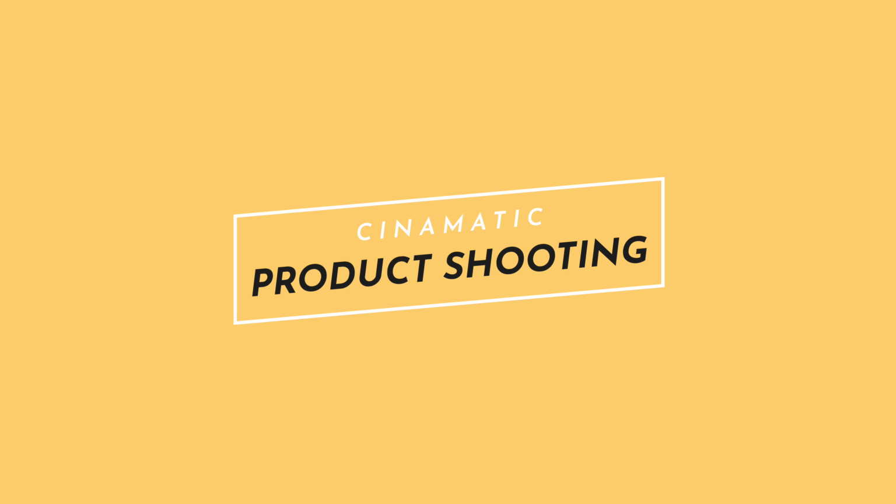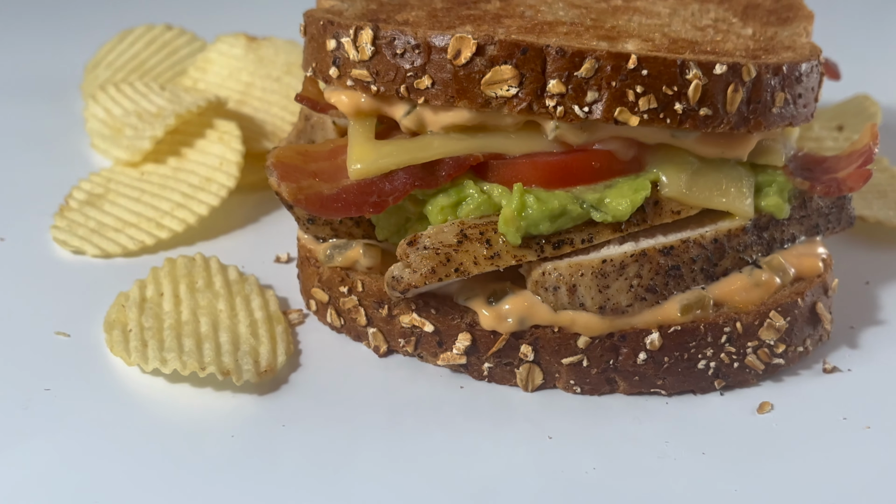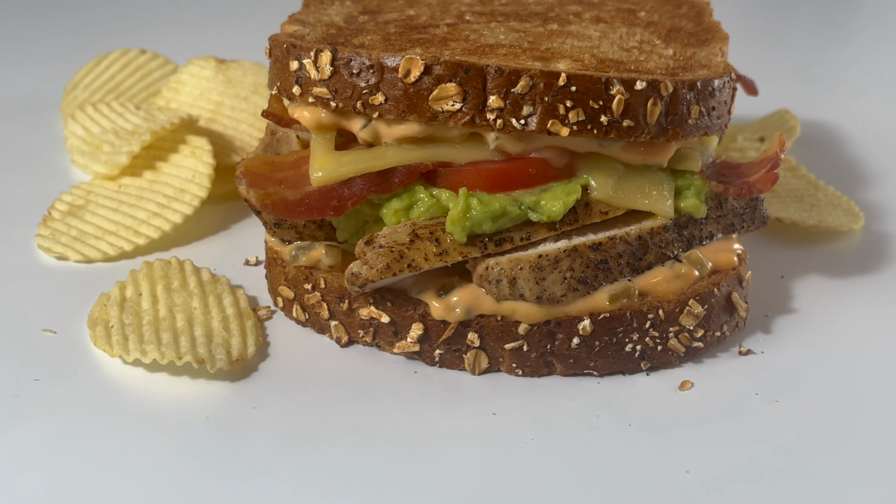Cinematic product shooting. For cinematic shots, the iPhone gets close. On top of having the capability of using log to change the colors, it's sharp, more versatile, and you can put it into more spaces. While the Canon may pull ahead with depth of field and subject separation, I think when you're doing product shots and you're looking to get close as well as have the most detail, the iPhone deserves an edge in this case.